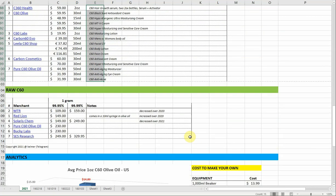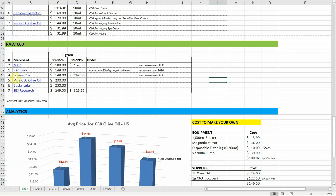There you go. Okay, so now in the raw C60 world, the same vendors. Only one fell off; it just disappeared off the map. But here's your others right here. It looks like my numbering scheme's really messed up, so let me fix that while I'm here.